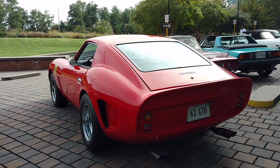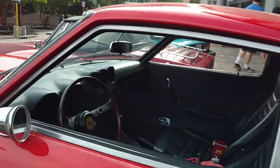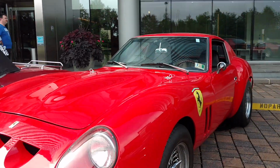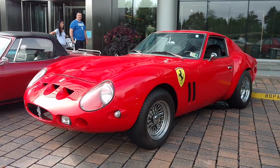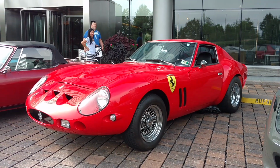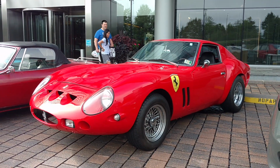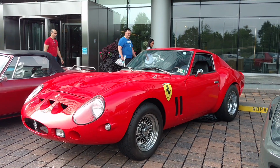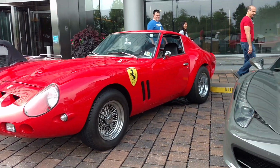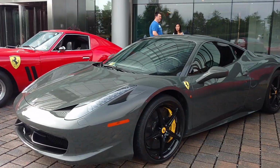62 GTO. It's got the right shape. Looks perfect. I almost bought one of these way back in the day. I wish I did, actually, because you can't purchase this car unless you're a very, very rich individual, like Nick Mason of Pink Floyd. Great story about Nick Mason. He couldn't get anything to start, so he drove his Ferrari GTO to take his kid to school in the snow. And that is awesome. When you drive your Ferrari in the snow, that is cool. And especially if it's one of the most valuable Ferraris ever.